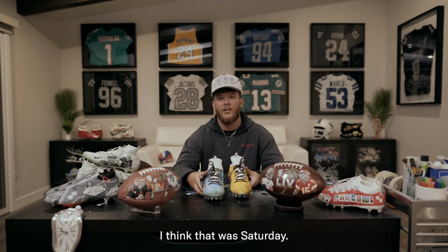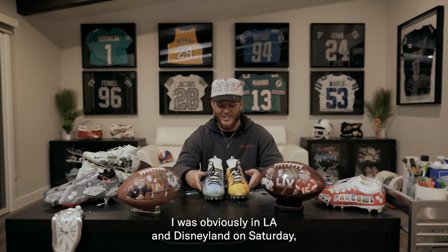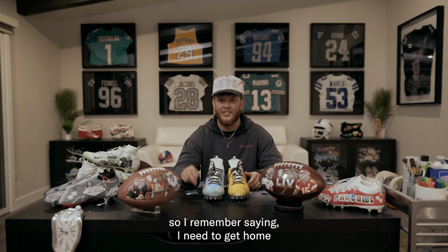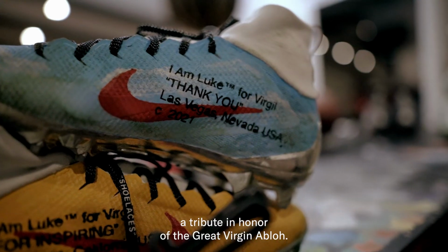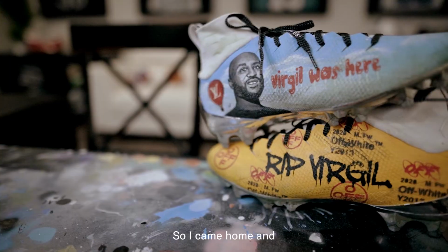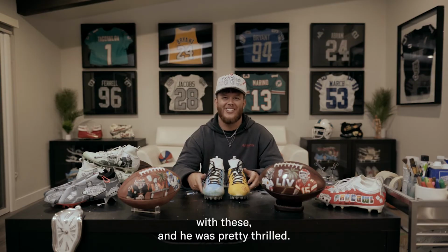I think that was Saturday. I couldn't make a pair for that next Sunday. I was obviously in LA and Disneyland on Saturday, so I remember saying I need to get home and pay a tribute and honor the great Virgil Abloh. So I came home and I showed up to Josh's house with these, and he was pretty thrilled.